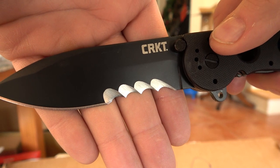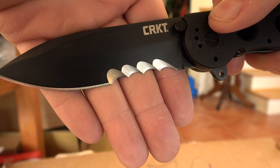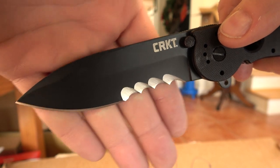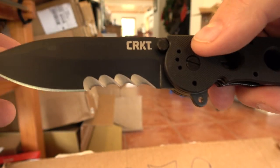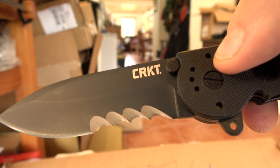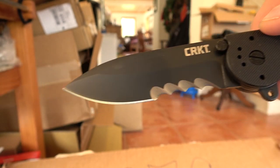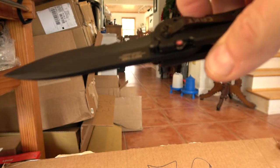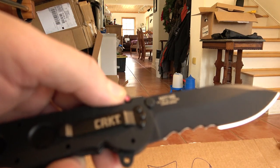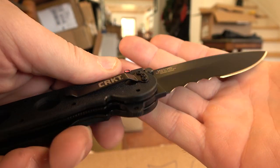He licenses the serrations to CRKT, and he has his own shop up in Oregon, I think. And I think you can actually send him knives to put these serrations on and also sharpen them. He has all kinds of services available, and he licenses his design to CRKT. And they have these aggressive serrations on them, which I think are pretty cool, better than the standard run-of-the-mill serrations that you get. And like the smaller M16 Carson, this one also has the thumb lock up top there, and a liner lock.